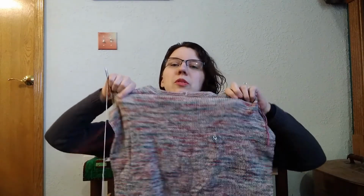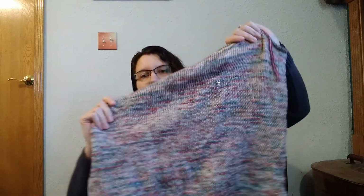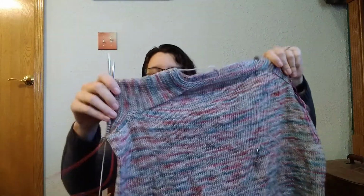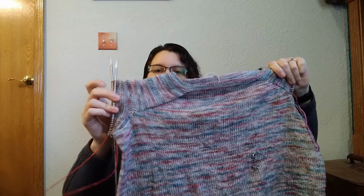So then the next sweater is, I just realized all of my projects are sweaters right now, my Pavement pullover. So I was up here when I picked it up. So then I have finished the body and started on the first sleeve, just barely. I've gotten 1 inch done on the first sleeve.